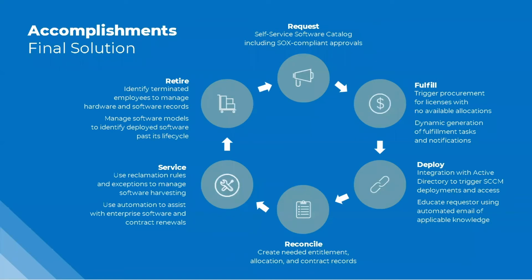Let me move into the retirement phase and talk a little bit about what we were able to implement there as well. One thing that we wanted to do is identify the terminated employees to make sure that we are managing the records for them as well. One thing that we see a lot is employees will leave the company or move on to different roles in the company, and it can take some time for the desktop teams to be able to clear out the computer, to perform the reformat, and sometimes those records sit and wait.